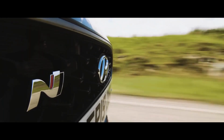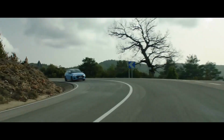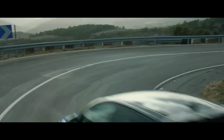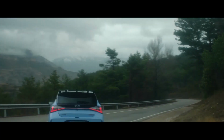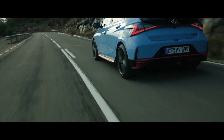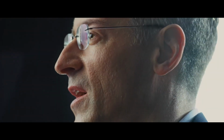Hyundai N is truly inspired by the cars of racetracks, and winding roads where drivers experience the thrill of cornering, braking, and accelerating all at once. It is here in the chicane of every road where you feel the true essence of the N philosophy.